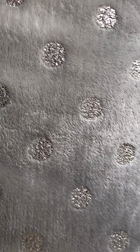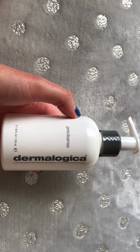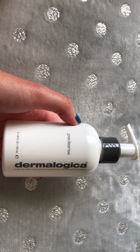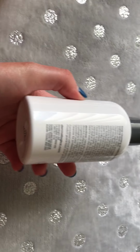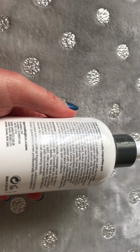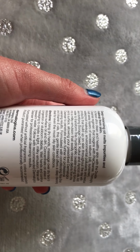This first product I have not actually had at home to use. This is the Dermalogica Pre Cleanse, but my friend Kaylee that does my skincare says that she's used this on me before, and it's felt really good on my skin. I'm going to try to read this without it having a glare back.